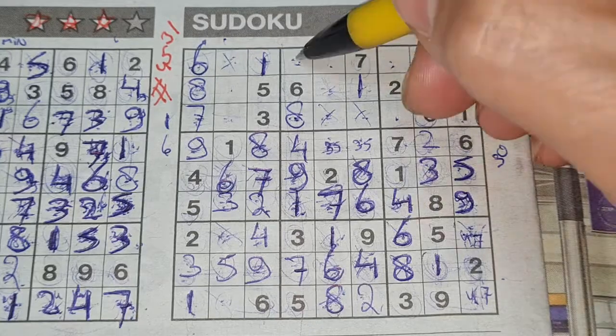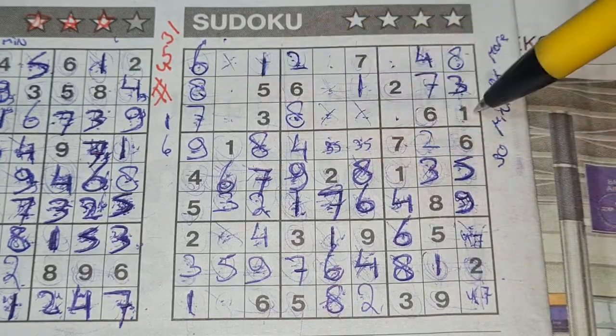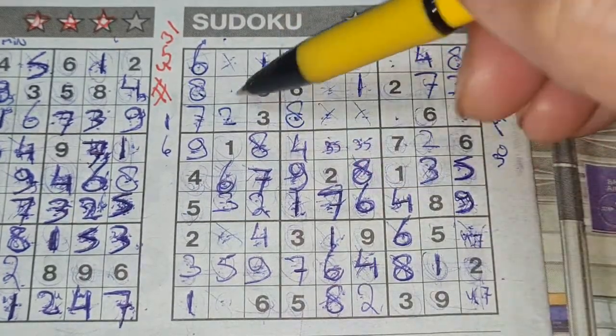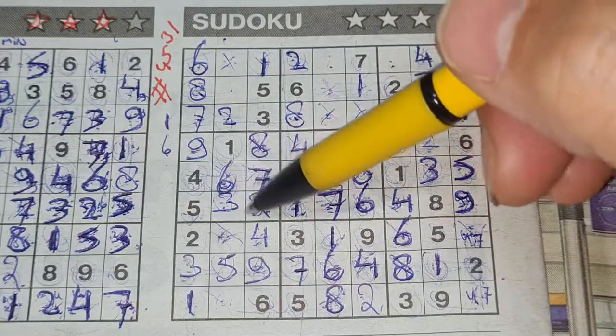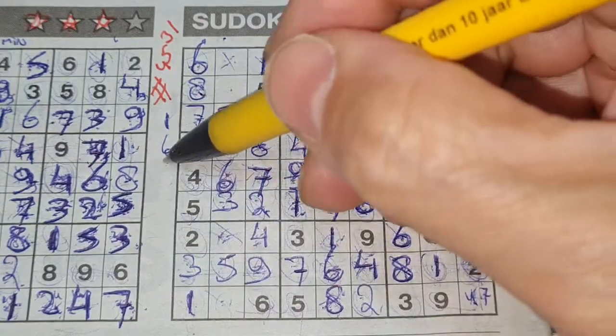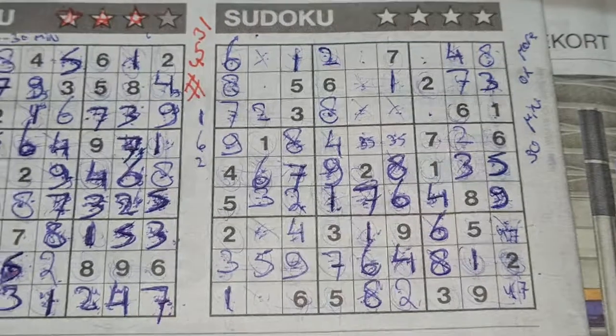The 2 is missing. 2 in the first row, 2 in the second row. So in the third row, the only place left for the 2 should be there. And all the 2s are used. I can see digit number 3, number 2. Oh, apologies. Bumped the camera.